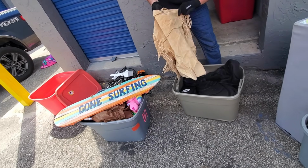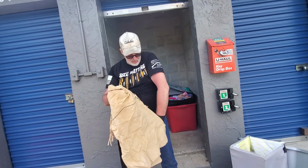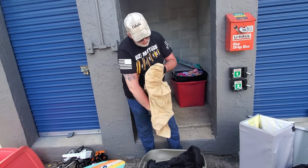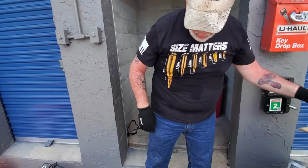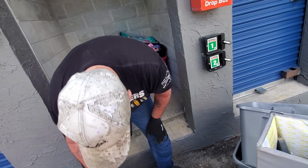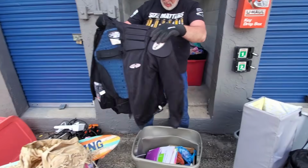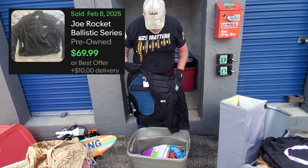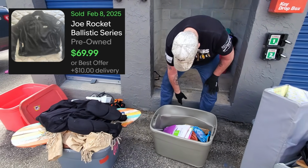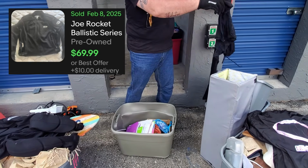This one is not in such good shape. Suede jacket. And nothing in the pockets. That's actually... Oh, Joe Rocket. Now this is some good. That's not bad. Oh yeah, maybe JT would want that. Yeah, this is actually some decent stuff right here. Ballistic motorcycle jacket. Yep. We'll hang on to that.